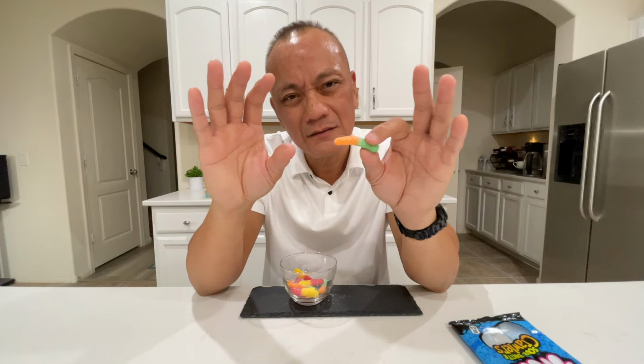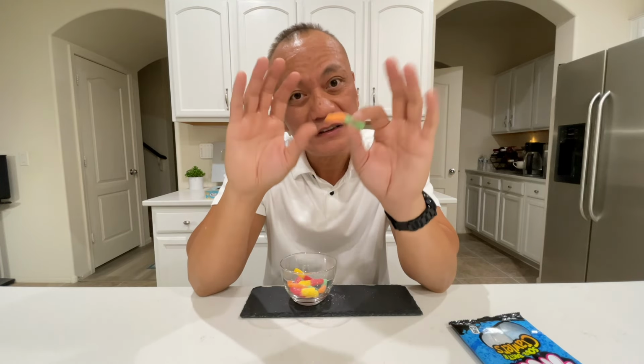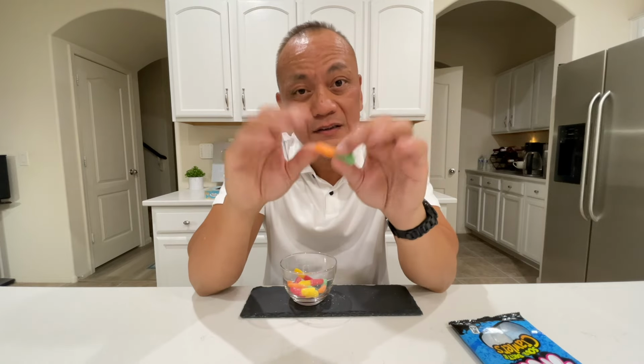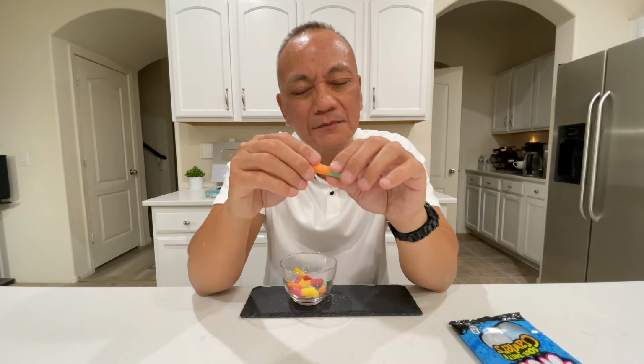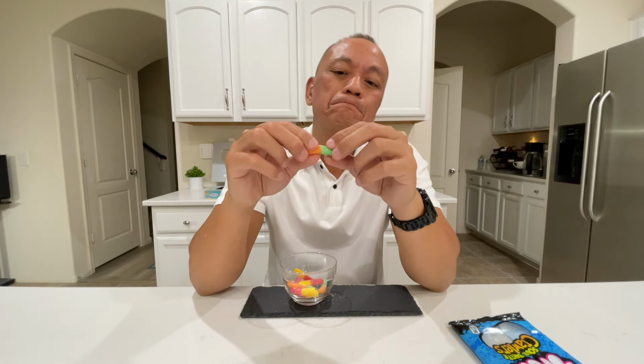It's got a nice spark of sourness when you put it in your mouth. It triggers the sourness in your taste buds. Your taste buds kind of wake up and like, wow. Oh yeah. That is sour, all right.